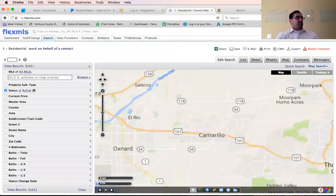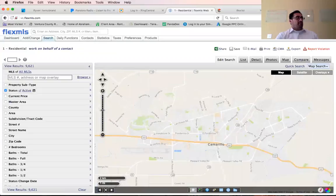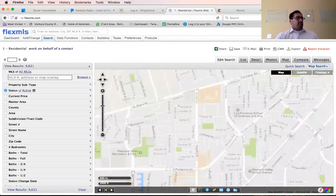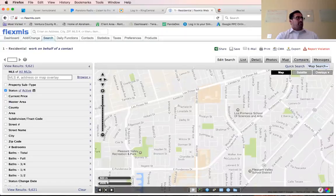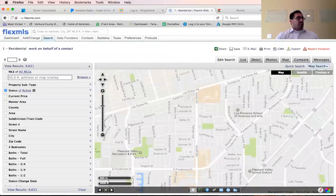So we're going to double click right in here, double click again, and I think we are over here if I remember right. Is it right here? Let me check. Where are we? We are Las Posas to Ponderosa and Arneal. Las Posas, Ponderosa, and where is Arneal? Oh, we're right here. See that?